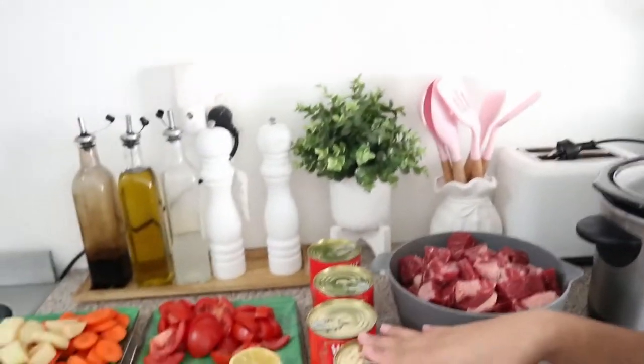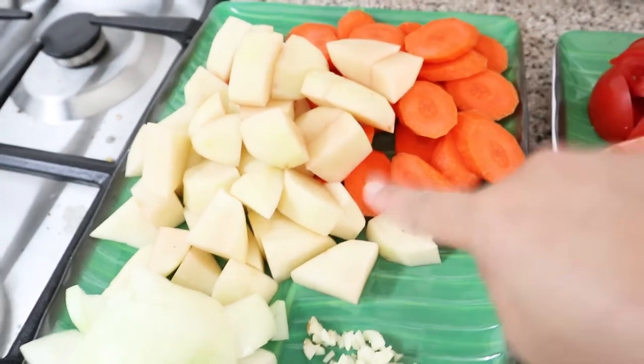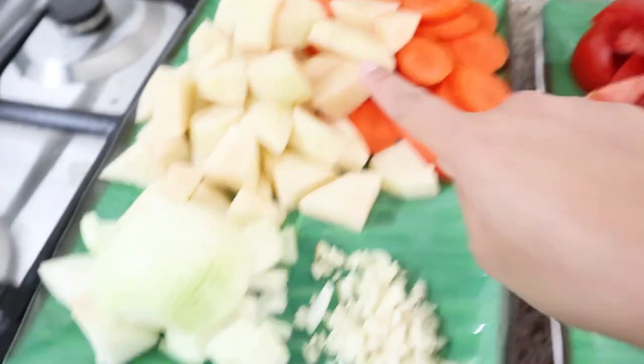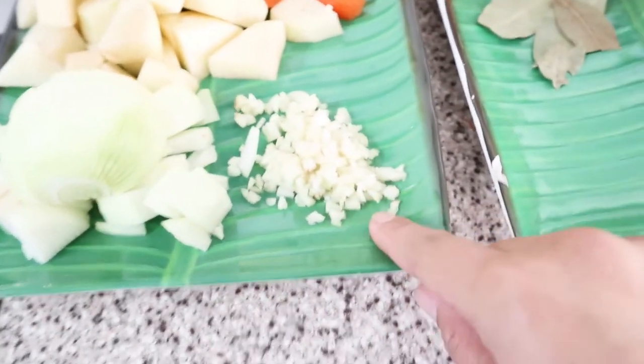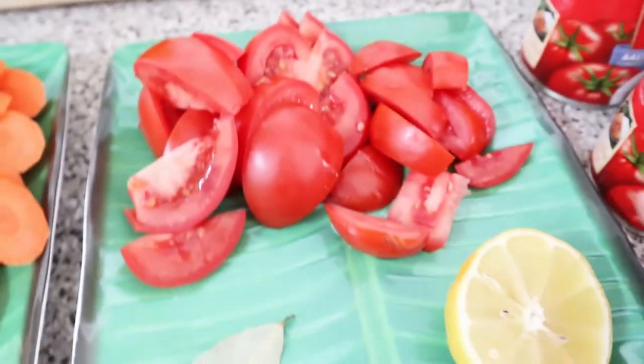Yung ating mga ingredients na kakailanganin natin. Ayan, guys. May 2 carrots tayo. Tapos, 2 potatoes. May 1 onion, tapos 3 garlic, tapos may bay leaves tayo, tapos may ripe tomatoes. 3 yata yung ginamit ko dito. Tapos may half of lemon.